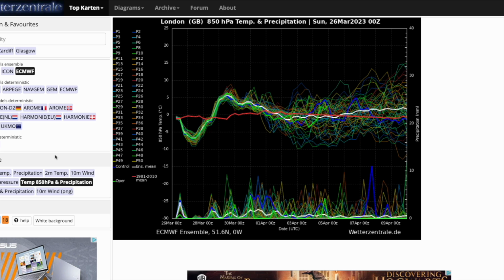But there is the chance we get something like the GFS operational run, where we do see perhaps some more high pressure building in. But we will have to see what happens with that.